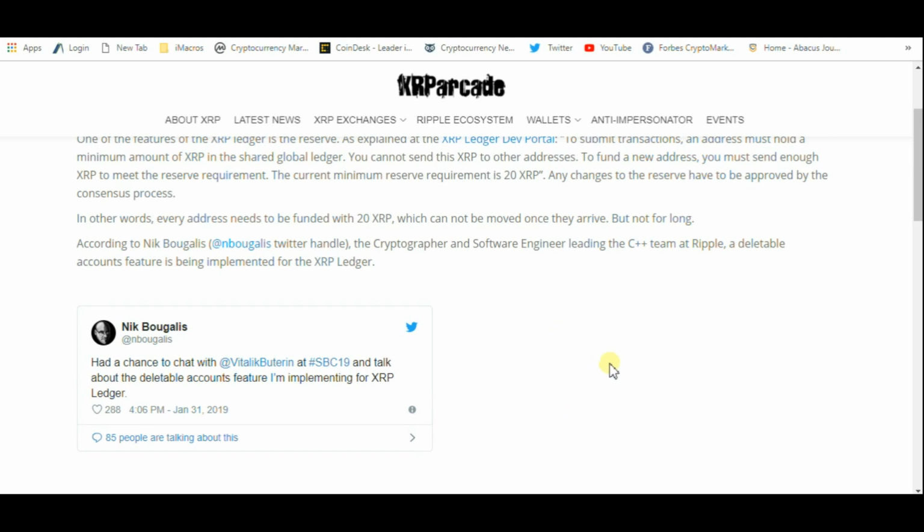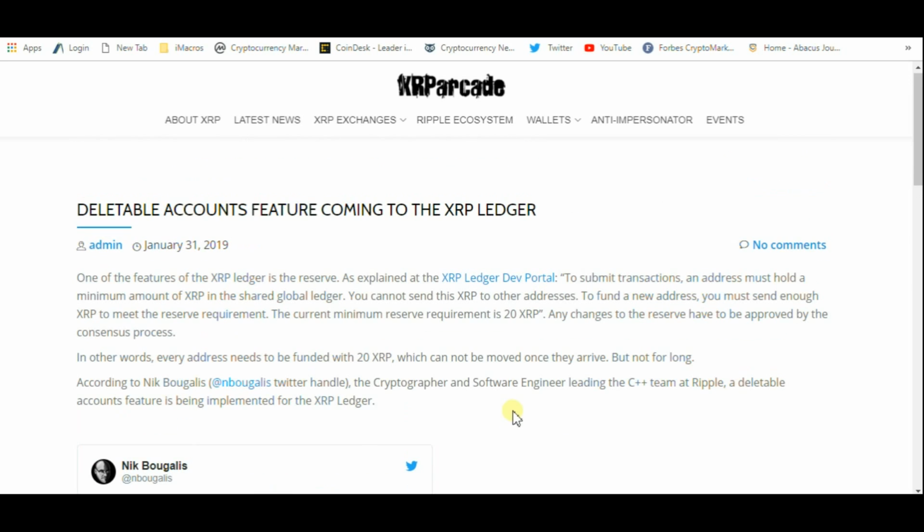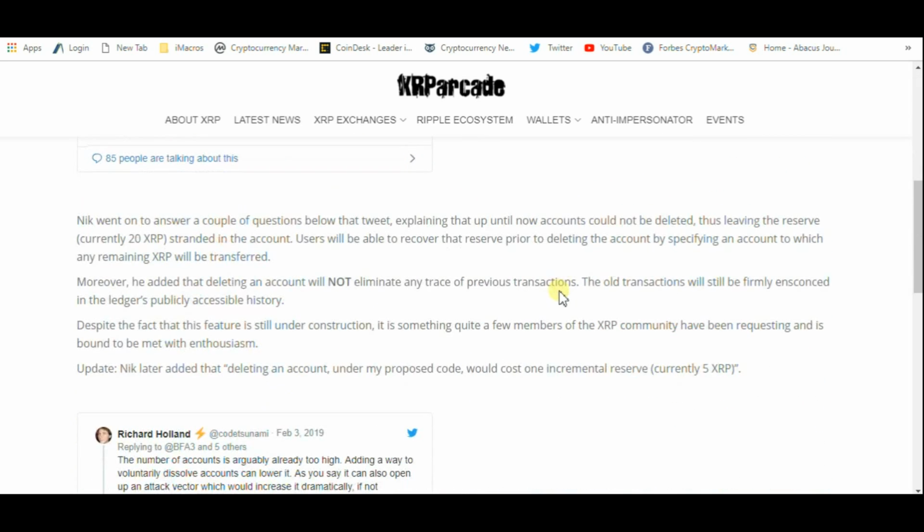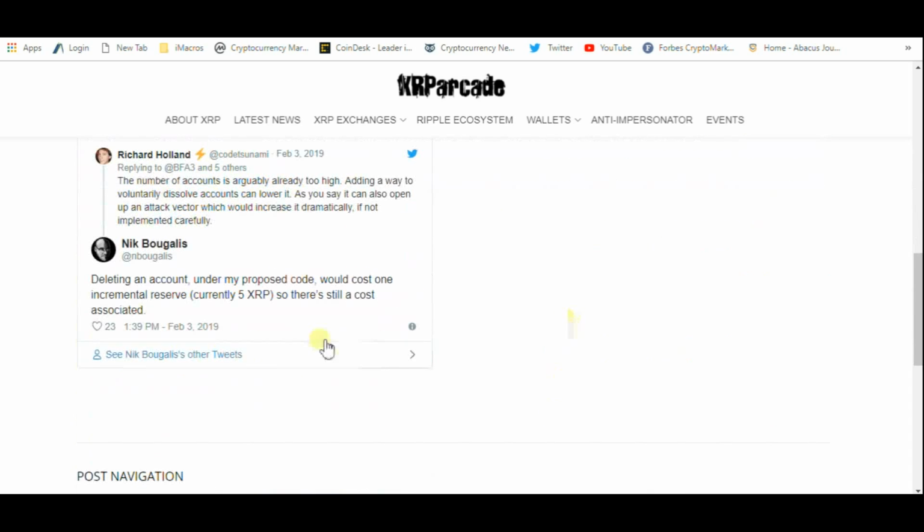Well, they're going to get this. Nick Bagolas, I guess is how you say that, said that they are implementing the deletable accounts on the XRP Ledger now. He says that deleting an account under my proposed code would cost one incremental reserve, currently 5 XRP. So there's still a cost associated. What they're saying basically is you would be able to go and delete your accounts at places like this and get that 20 XRP, minus the 5 that he says it'll cost, back.